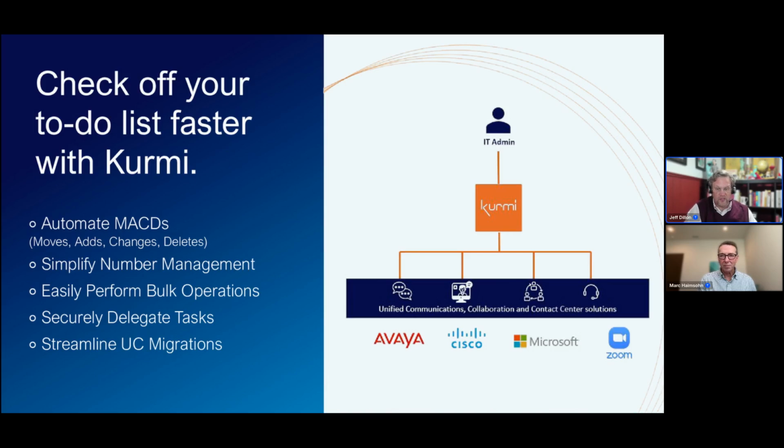Multiple logins, trying to still manage DIDs off of spreadsheets. So what Kurmi can do is, let's say, even just provisioning a user has historically taken at least 15 minutes to provision a single user. That makes everybody's Monday just a real bog down of trying to get some of these things done. So Kurmi can automate a lot of that. We can add a user, move them, change them, delete them with only a couple of clicks, or even fully automated as well. We'll briefly show you also how we can pull up all those numbers.